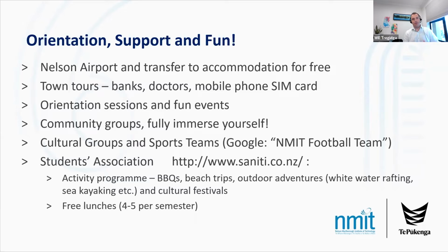We have a big population from Latin America here in Nelson, particularly from Colombia. We have a lot of Colombian people living here, a Colombian community. So the Multicultural Society of Nelson is another group that would be really cool to get involved with. You can meet people from your part of the world as well, so that you don't feel so homesick. You've always got people there who are from your part of the world.